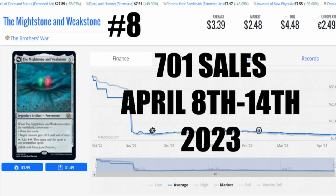The Mightstone and Weakstone from Brothers' War has hopped back onto the Hot 10 with 701 sales. Now, the funny thing is, Urza's not on the list, guys. It's the Mightstone and Weakstone. The average price for this card is $3.39 US. The market price is $2.48. Can't even buy a hamburger for that price. The foil is $4.48 and it's €2.49 to get this card to your house.